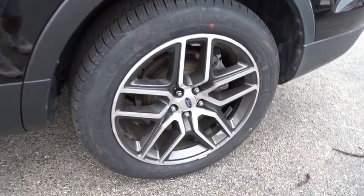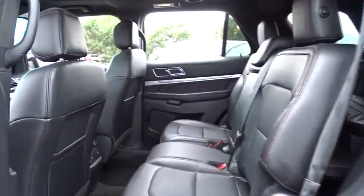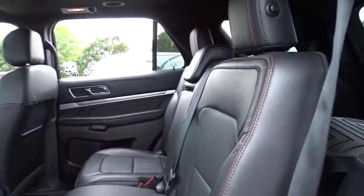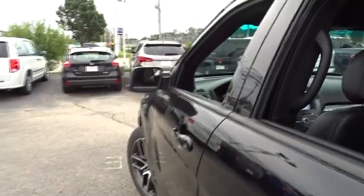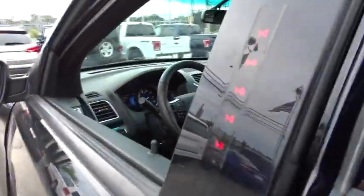Remote engine start, stability control, traction control, keyless entry, power liftgate, power passenger seat, steering wheel audio controls, backup camera, tow hitch, anti-lock braking system, navigation system, leather wrapped steering wheel, Bluetooth, power steering, adjustable steering wheel, auto dimming rear view mirror, keyless start, cruise control, floor mats.